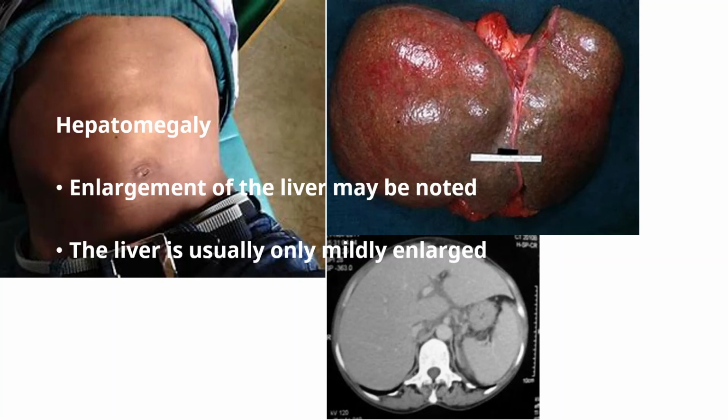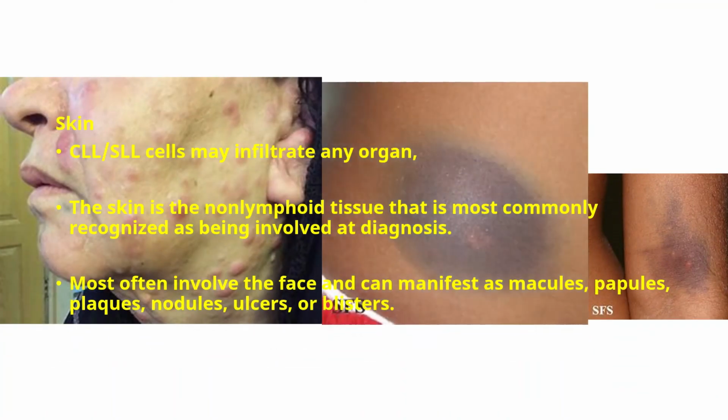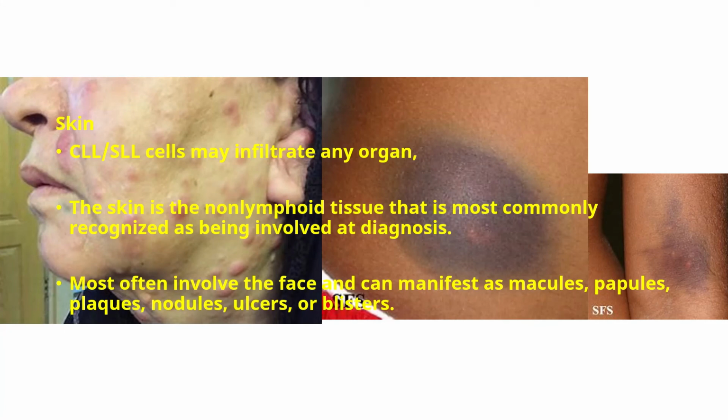And another physical finding would be on the skin, leukemic infiltration of the skin. So patients will have macules, papules, or nodules, or plaques, even ulcers or blisters, mainly on the face, but they could involve any part of the skin.